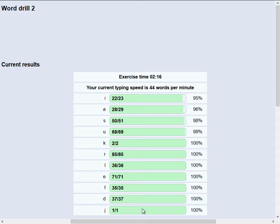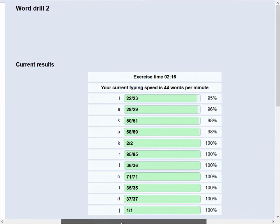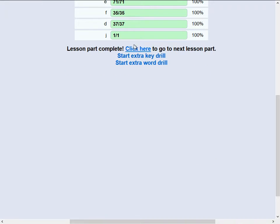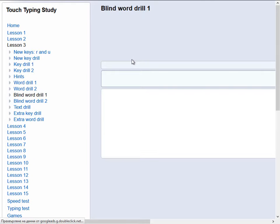Oh, 44 words per minute. My accuracy is very high, which is good. I like it when it's like that. We have two blind word drills, one text drill and two extras. That's great. My ass hurts again.